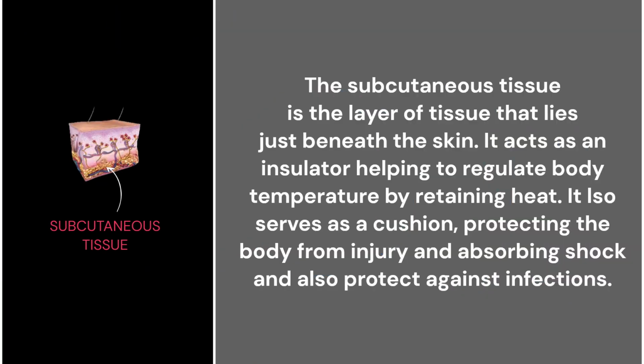62. The subcutaneous tissue. The subcutaneous tissue is the layer of tissue that lies just beneath the skin. It acts as an insulator, helping to regulate body temperature by retaining heat. It also serves as a cushion, protecting the body from injury and absorbing shock, and also protects against infections.